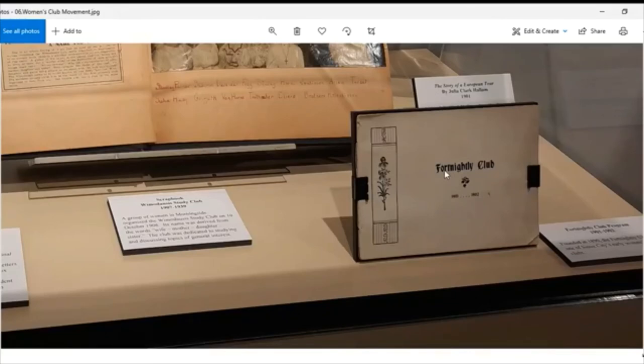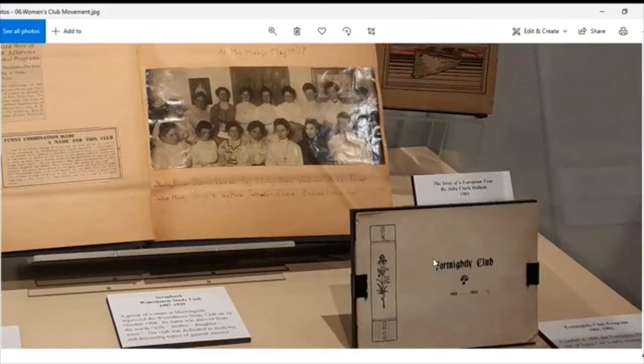The Fortnightly Club was formed in 1890, so it was one of the earliest women's study clubs. And as you would guess, they met every 2 weeks, hence the name Fortnightly. And so that's another example.